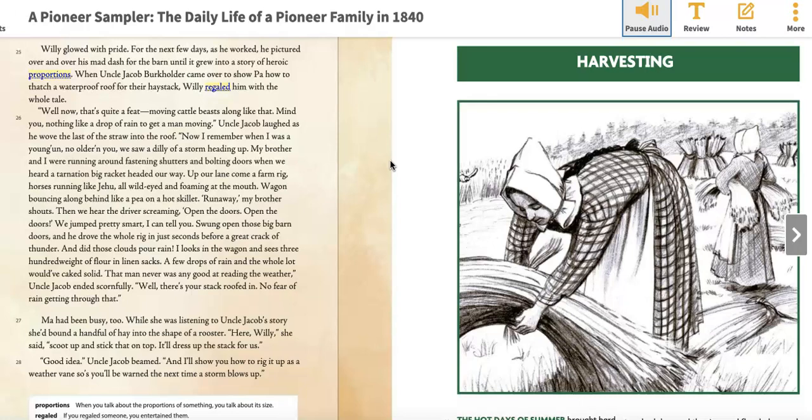Uncle Jacob ended scornfully. Well, there's your stack roofed in. No fear of rain getting through that.